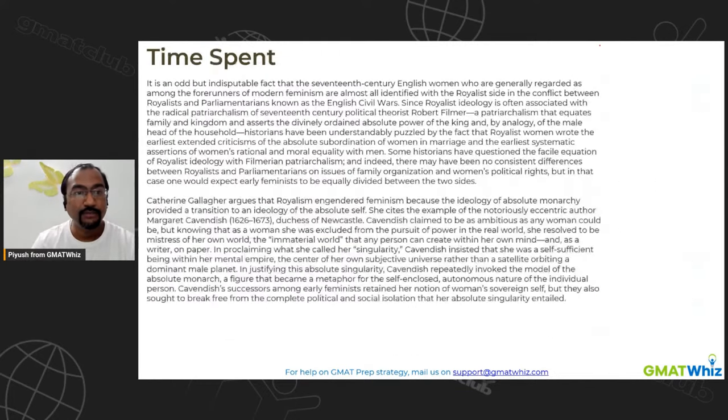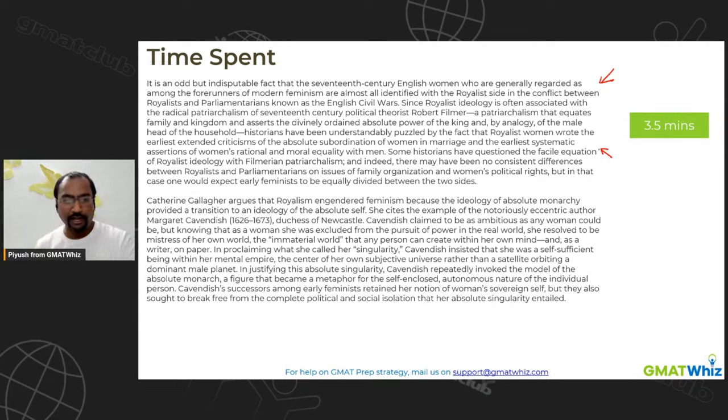Please understand that. Okay, so what was the time that I spent? When I was solving this passage for the very first time, I remember I spent 3.5 minutes on the first para. It took me that long because the first para was complex. Now, some of you might think, Piyush, if you're taking 3.5 minutes on the first para, this is a two-para passage, you will spend 7 minutes on the entire passage. No, trust me, GMAT won't give you a passage where you need to spend 7 minutes.